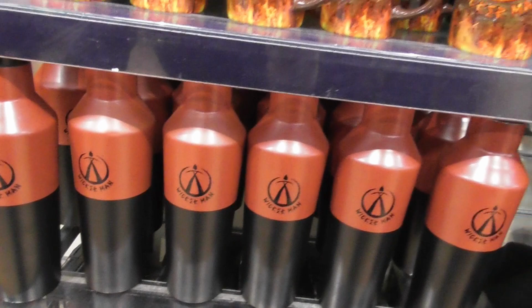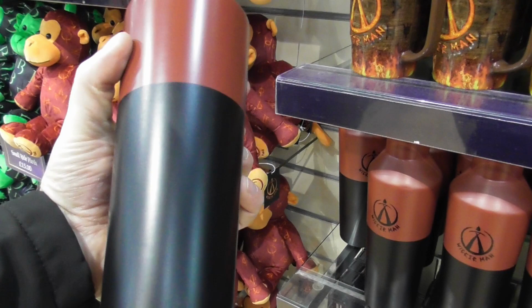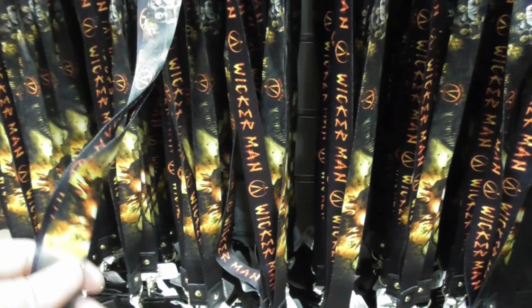And then we have the Wicker Man ride bottle, and that is £15. And then down here we've got the Wicker Man lanyard as well.